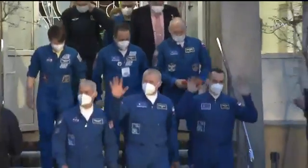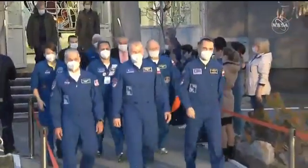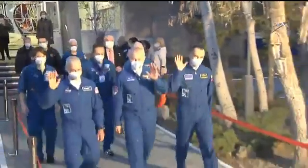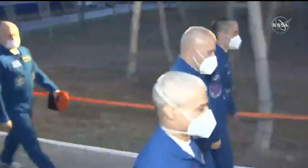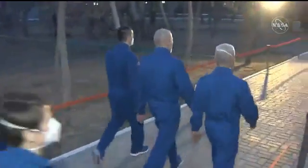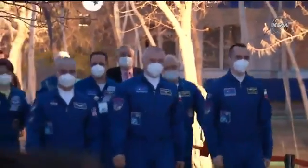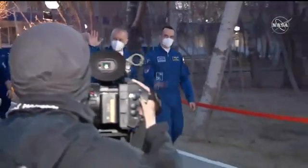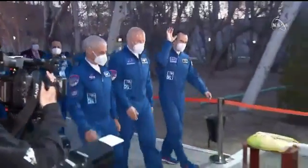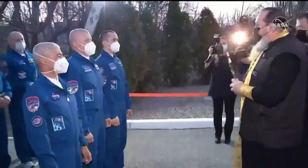You can see 6 flight suits there, so the prime crew in front, the backup crew behind them. That's NASA astronaut Anne McClain, Russian cosmonaut Anton Shkaplerov, and another Russian cosmonaut Oleg Artemyev. The backup crew stays in quarantine with the prime crew throughout their stay in the Cosmonaut Hotel and their final time in Russia beforehand. And they're with them as they go through their final suit up and rides out to the pad.